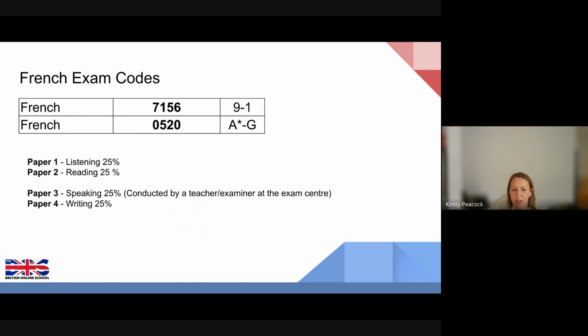The one thing to note is that the speaking will happen prior to the usual exam window. It will happen at some point between the 1st of March and the end of April. The exact date will be decided by the exam centre. So I would consider, within plenty of time, perhaps reaching out, contacting the exam centre, obviously to get the date, but maybe you might be able to get a contact email for the teacher who will be conducting the exam, so they might have some extra information to share with you around the format of that day.